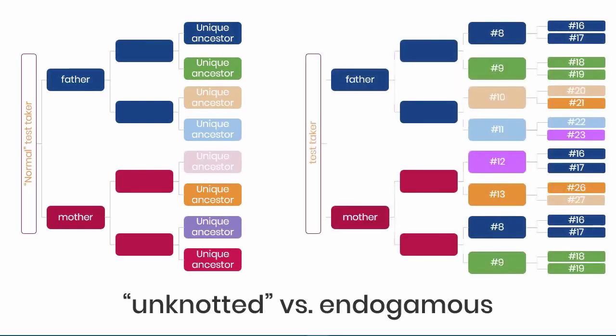An endogamous tree might look like this. So we have duplication of colors. The top paternal couple also happens to be the ancestor at the very bottom in the mother's line. And then that of course goes on into the next generation. We have duplication of ancestors. And in this tree, I've also included numbers.